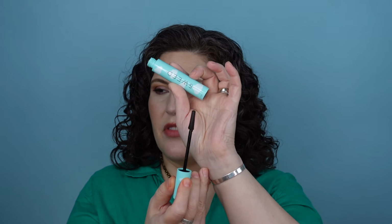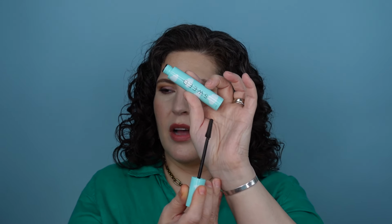This comes in black and brown. I got it in brown. Really, really, really like it. Their Cloud Mascara has more of a conical shape to it. It kind of reminds me of the wand on the Thrive Mascara. But this one, also in brown, is soft and fluffy.